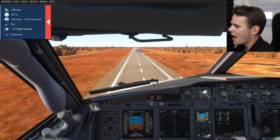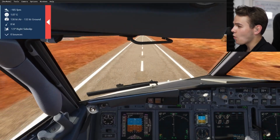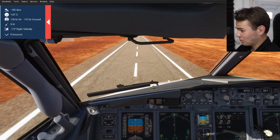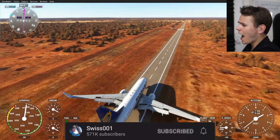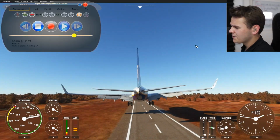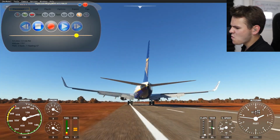Right, and now I do have the male urge to actually go here to Australia and just drive here, because I've always wanted to drive a car on a runway. That's ridiculous. All right, here we go. Reverse thrust has stopped. This is Swiss 01 approved. I'll tell ya, this has even been a little bit of a too smooth of a landing.